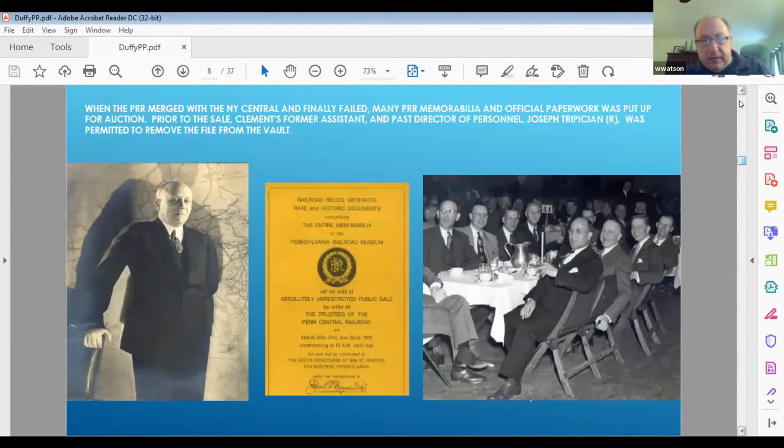Well, Frank talked about the way we got into this, the idea that this came from this file that was preserved by our grandfather. The item in the middle here is from when the Pennsylvania Railroad had merged with the New York Central and then collapsed. And there was an enormous amount of historical material from the railroad, from the earliest days when it was the Philadelphia and Columbia, as well as the Pennsylvania Railroad, that went up for auction. And this is the auction book.